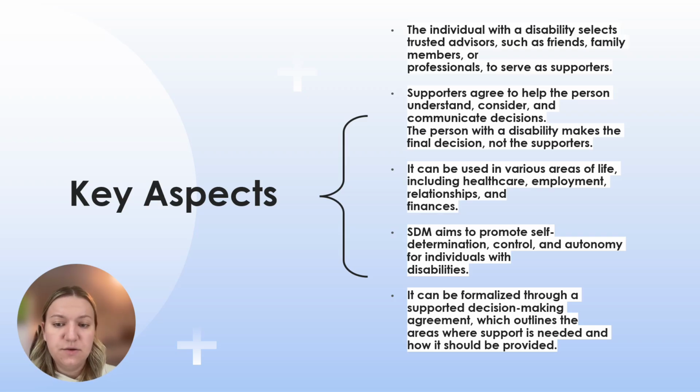It can also be used in various areas of life, including healthcare, employment, relationships, and finances. The SDM aims to protect self determination, control, and autonomy for individuals with disabilities. It can be formalized through a supported decision making agreement, which then outlines the areas where support is needed and how it should be provided by those supporters.